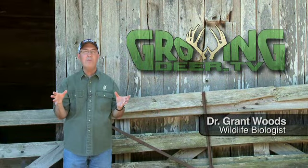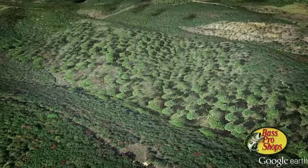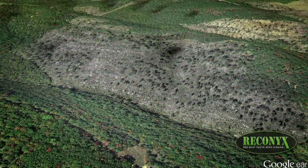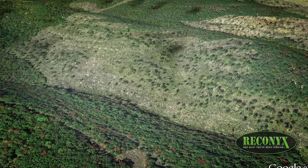There's a portion of the Proving Grounds we call a 50-acre glade. It's a 50-acre bedding area that used to be covered in cedar trees. Years ago, we cut those cedar trees and have since burned it to keep the hardwood brush down some, and it's become a huge bedding area.